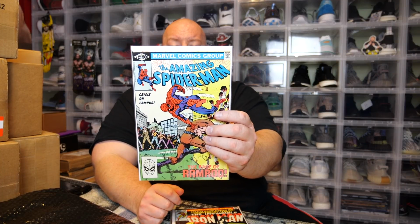The Amazing Spider-Man number 221. This is a 50-center, Crisis on Campus, The Rage of Ramrod. This one is in pretty good condition. It has a little bit of wear around the top staple, just from being read a few times. But the cover is really good condition still. And I do collect Spider-Man, so I will be keeping this one too. I keep most of my older Spider-Mans, pretty much all Spider-Man, Silver Age, Bronze Age. I keep all those that I get. Next one.